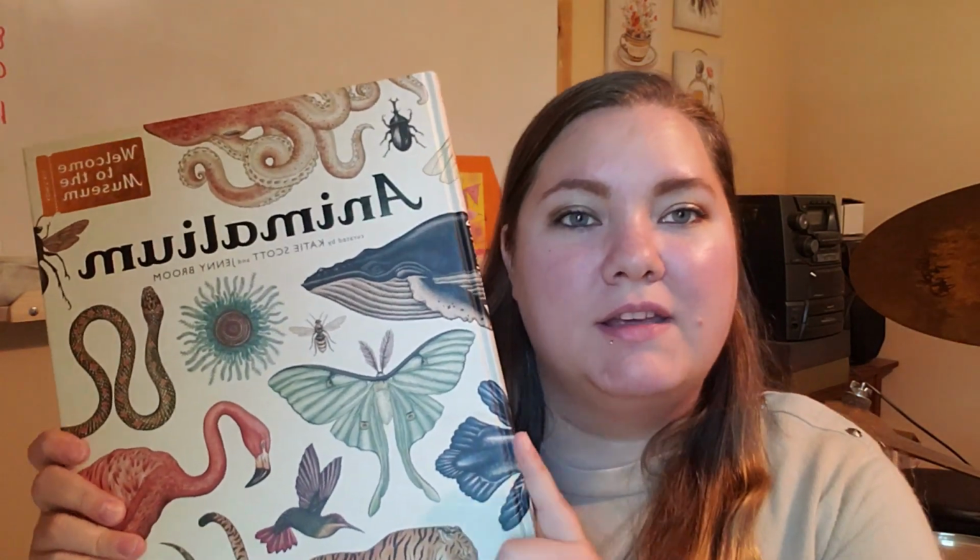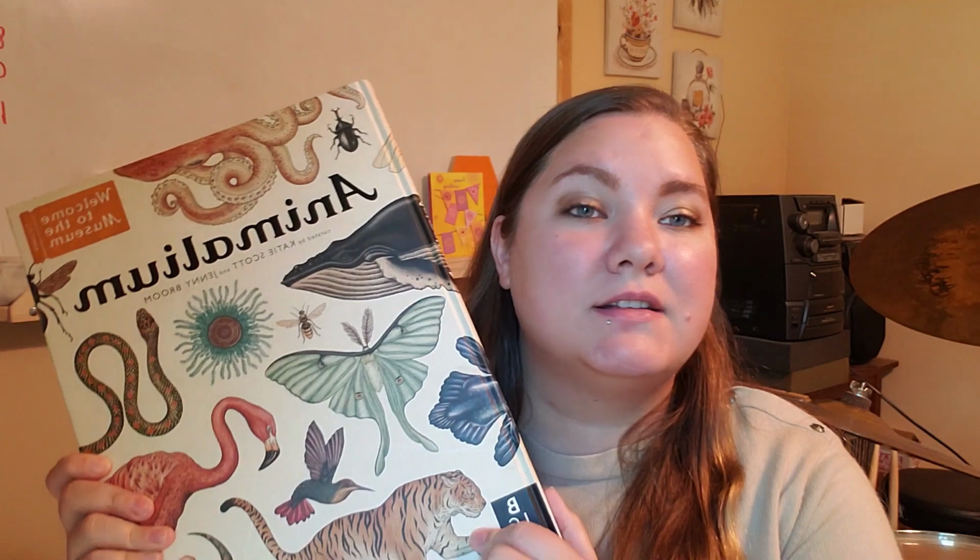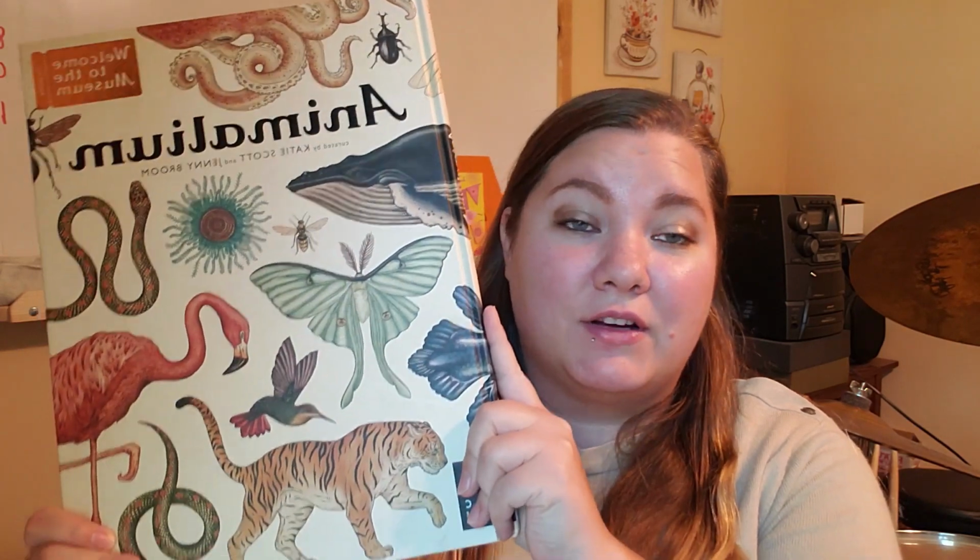So, okay, this next book is the one I'm most excited for out of the three. Animalium. I've seen this a lot. Other people hauling it, or, you know, it's on display in their homeschool rooms. It's a really beautiful book. It is very large.